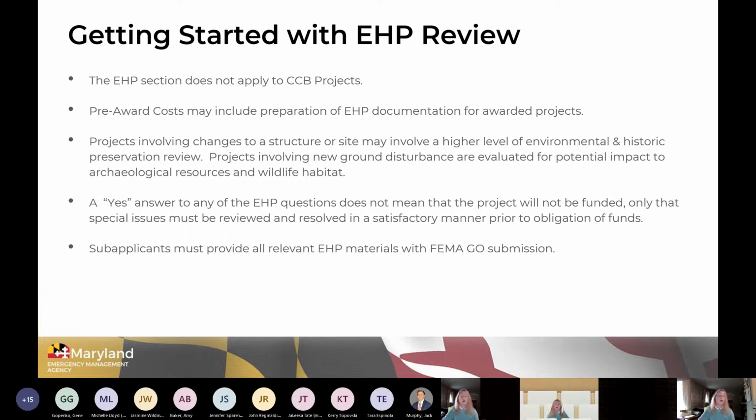So when you get into FEMA Go, you'll have those lists of questions, and some of them are basically hidden to you until you check yes. And then when you check yes, it will auto-populate a series of secondary questions. Most of the time, they're just deep diving more into that, but you won't see them from the beginning unless you check yes. And finally, sub-applicants must provide all relevant EHP materials with your FEMA Go submission. So there are places within the application to attach all of them, and they should be attached at the time of submission.